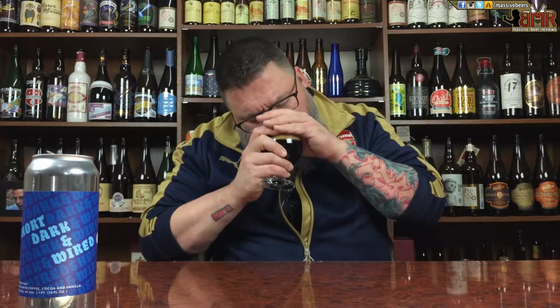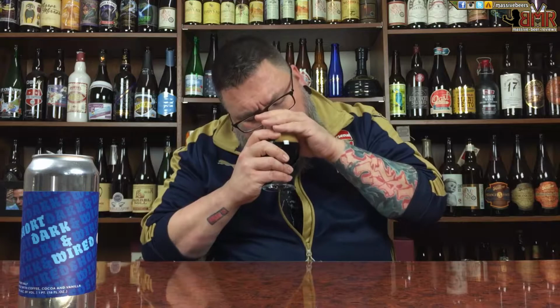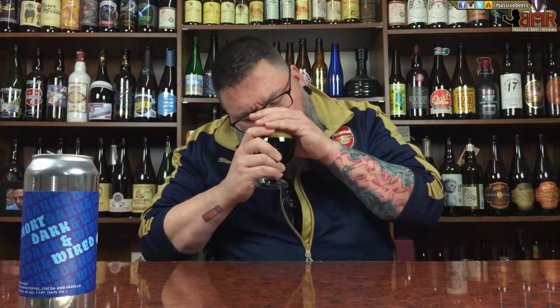Definite vanilla. Definite vanilla in there, and a soft, milk chocolatey kind of coffee vibe. Yeah, the vanilla almost bounds into a marshmallowy kind of vibe. And like I said, the coffee's there, but it's definitely a coffee chocolate as opposed to a regular coffee. Not much bitterness there, but there is a roasted malt. So the beer is still present in the nose. It's just not the leader in the pack.